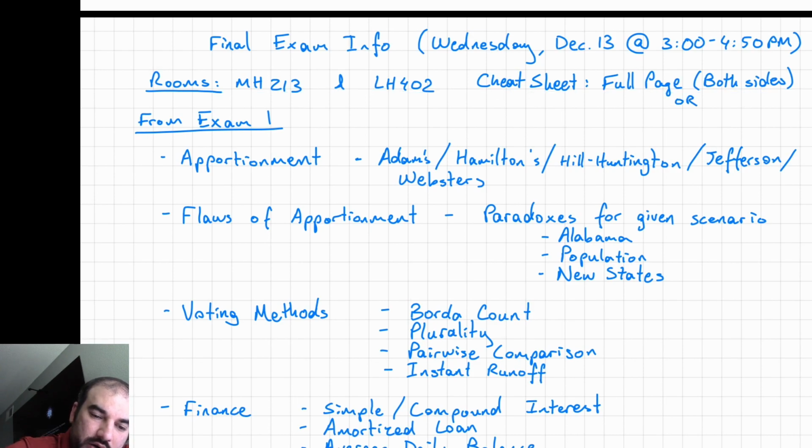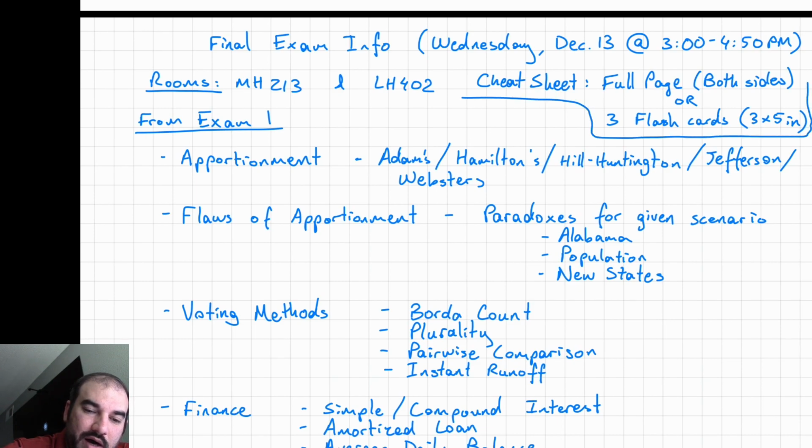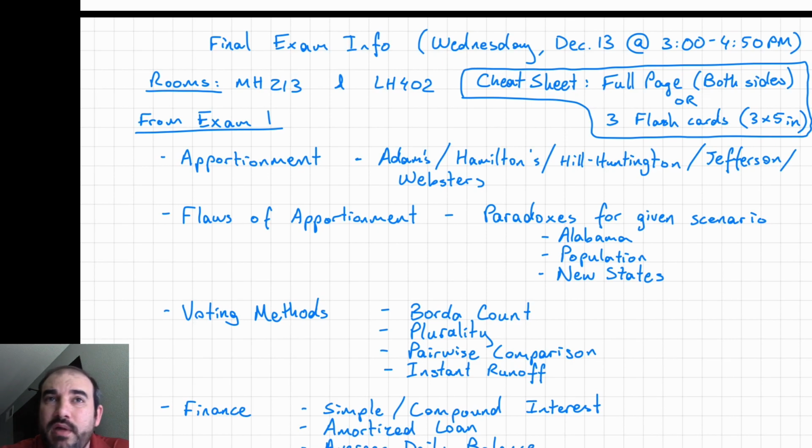3 flashcards. And those are 3 by 5 inch flashcards. So you can use kind of either or. Yeah, I would recommend making a new cheat sheet, just so it actually helps you study to make that cheat sheet.